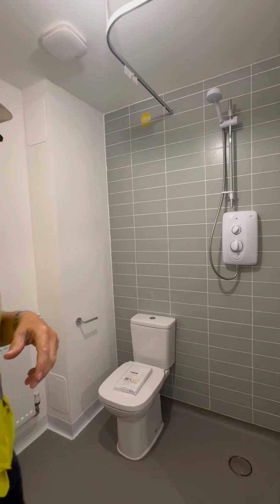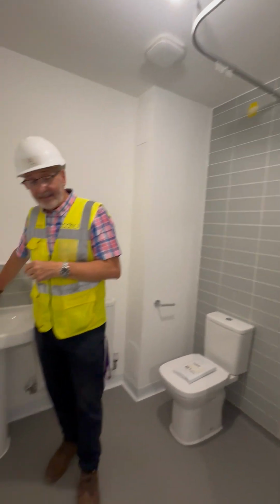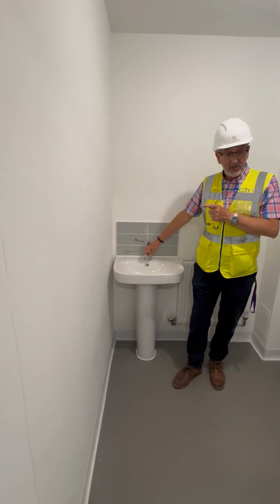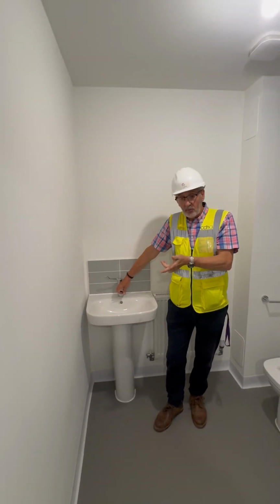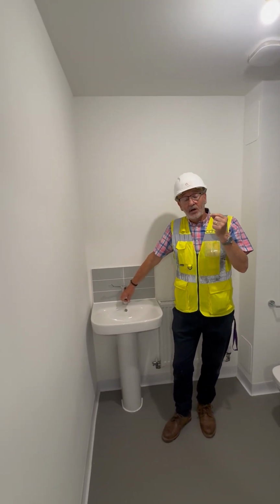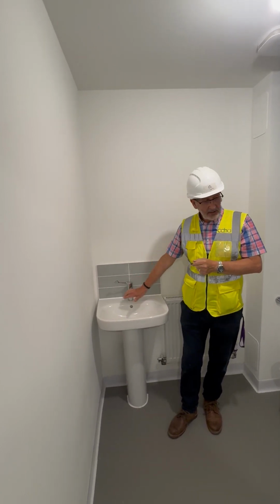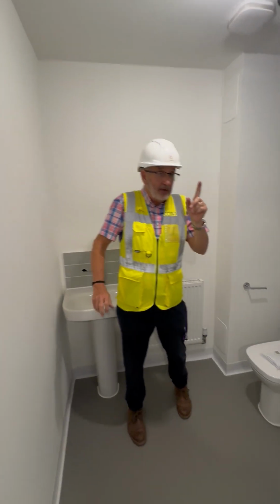One thing to remember in these is these taps are thermostatically controlled. So they have got anti-scald valves fitted. So if you were in the kitchen washing the dishes, hot water will be hotter for pots and pans and grease, whereas in here it's turned down for anti-scald. Same in the bathroom upstairs.